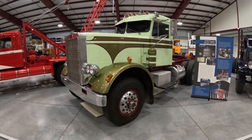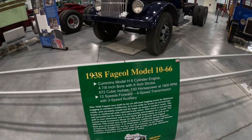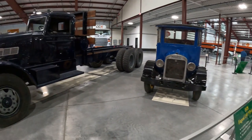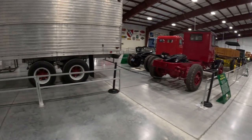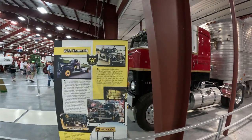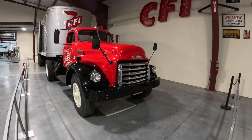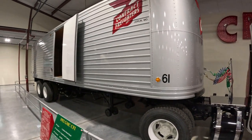'68 Peterbilt. 358. What is that thing? Never heard of it. Can't even say it. F-A-G-E-O-L. Here's another one. Let's see, what have I missed? OKW 38. That's clean. That's really cool.